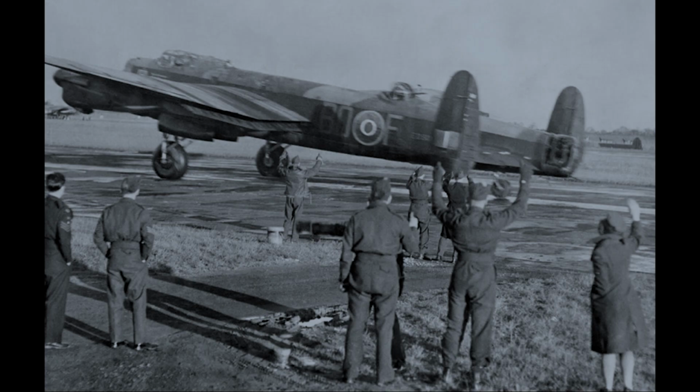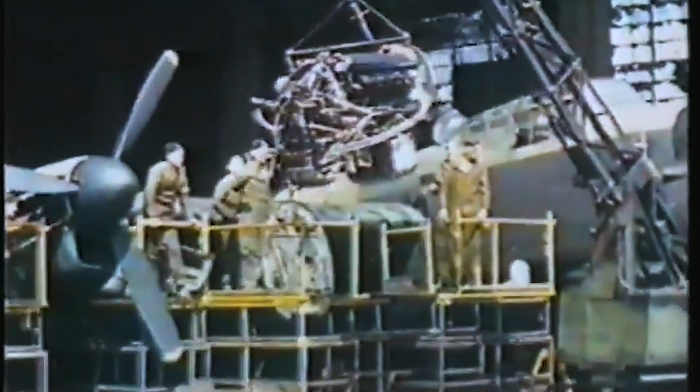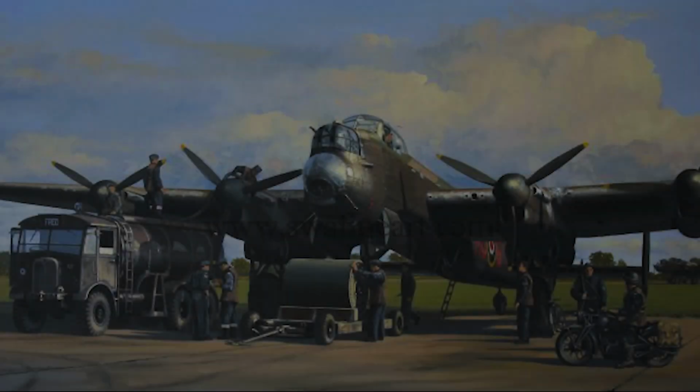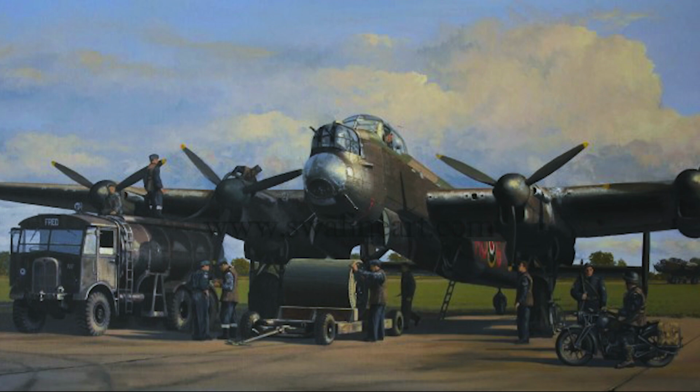And it's also interesting to look at the work that went on. In peacetime it would have taken 5 days to change a Rolls-Royce Merlin engine on a Lancaster, but during wartime they were changing these engines in 5 hours. Quite extraordinary. The Dambusters film starred Michael Redgrave and Richard Todd, and it was directed by Michael Anderson, and the film recreates the true story of Operation Chastise when in 1943 the RAF's 617 Squadron attacked the Möhne, Eder and Sorpe dams in Germany with the Barnes Wallis bouncing bomb.